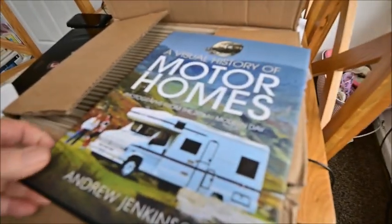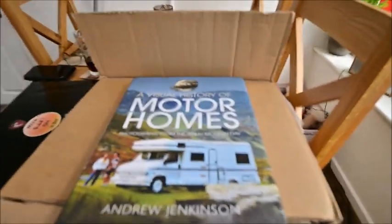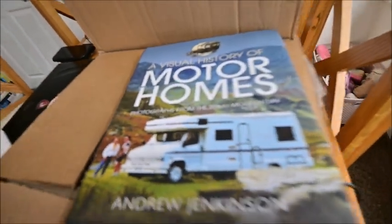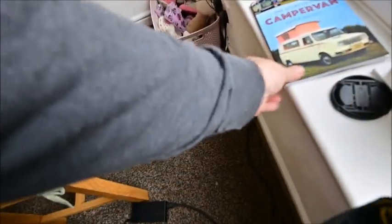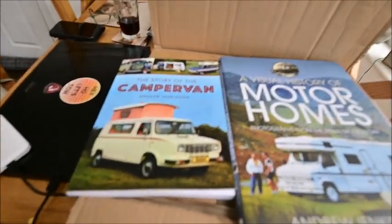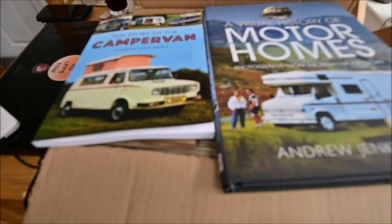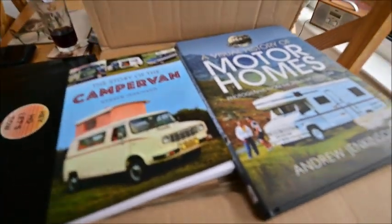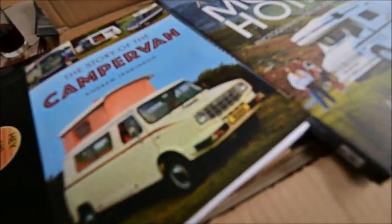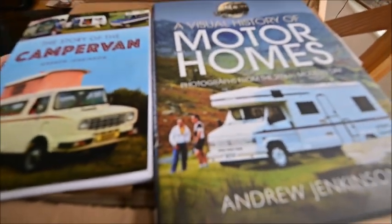So we've got a Swift Conique at the front, and I thought that was very apt. That has literally just come out, and of course that joins the Story of the Camper Van. So both books are now out, and ironically both books have come out within weeks of each other. That happened with A Visual History of Caravans and Caravans in the 1970s as well. Same publishers. A bit ironic, really. The only thing I don't like about that is that you're competing against yourself.